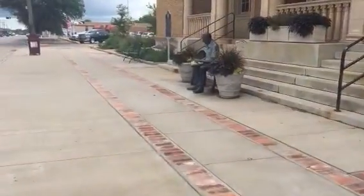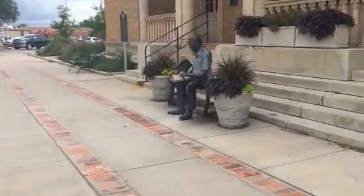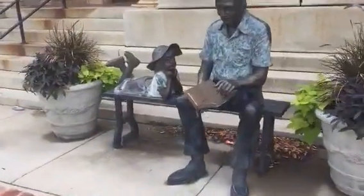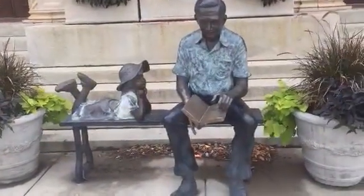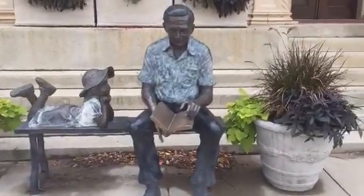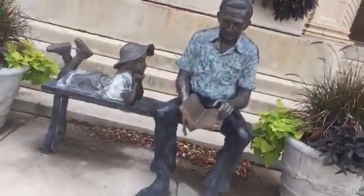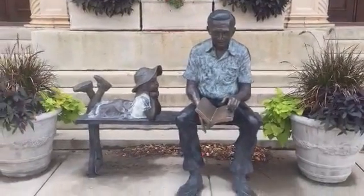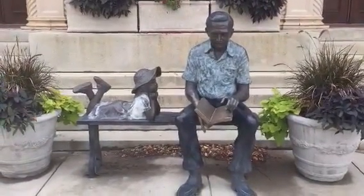And let's see if there's a plaque we can read. Yep, there is. We'll look at it in a minute, but first let me show you. I can't tell you how many times I've driven past here and had to do a double take thinking it was a real person sitting here. I'm serious, I have done that. Whoops, sorry, I'm having to adjust something there. There we go. Isn't that cool?